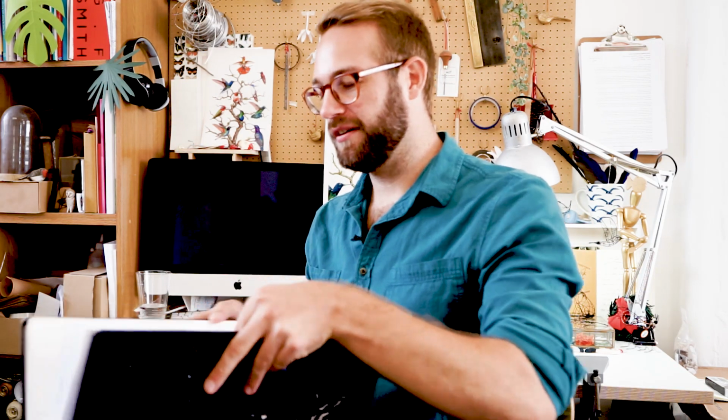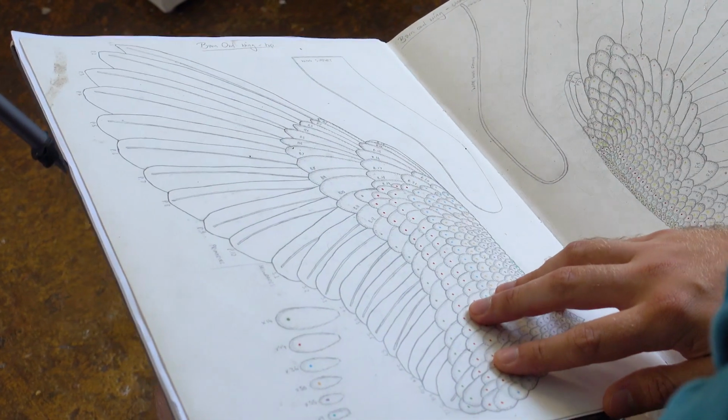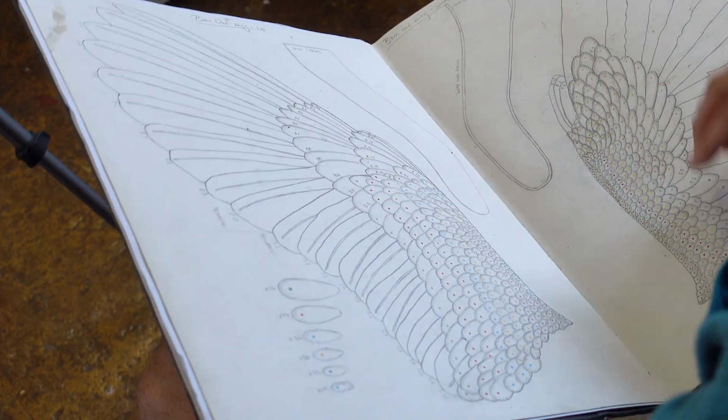So this is my book of drawings I do for the birds. I've got quite a few designs in here now. It's built up over time, but as you can see, kind of the layouts I do. So this is say for a barn owl wing, and this is how I make sure I get every shape of every feather right for each bird.